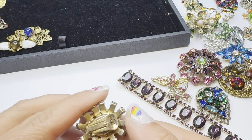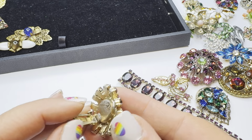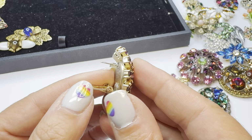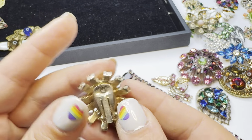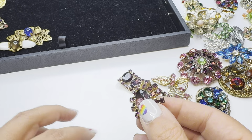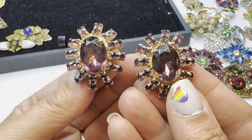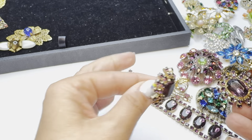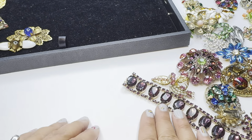And then this is another pair where the person I bought it from had the earrings converted to posts, where she actually did solder in the posts. But these earrings are really pretty, aren't they? Gosh, those are pretty. Absolutely gorgeous.